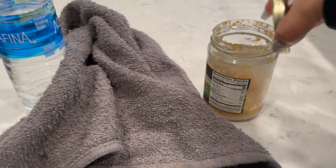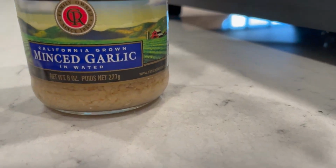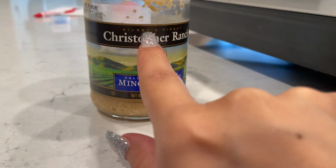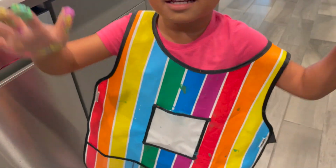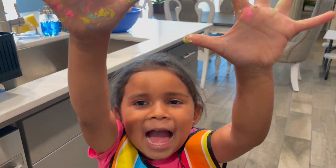This is the garlic that I use. Since I live close to Gilroy, it's Gilroy's finest, so I always buy this brand. Do you need to wash them? Yeah.